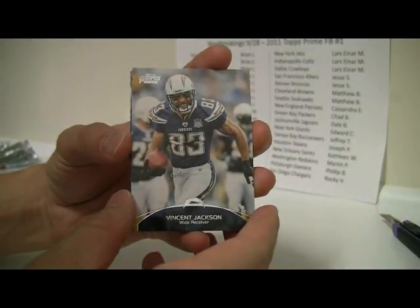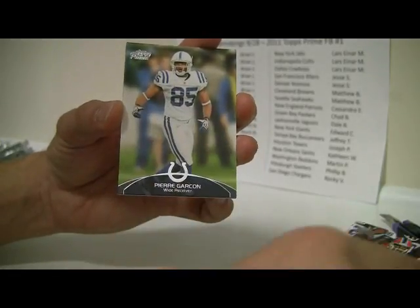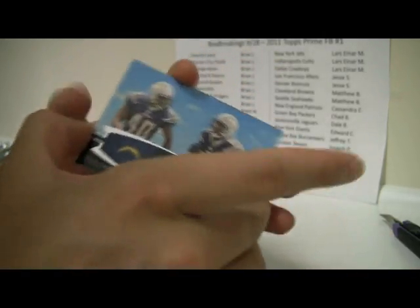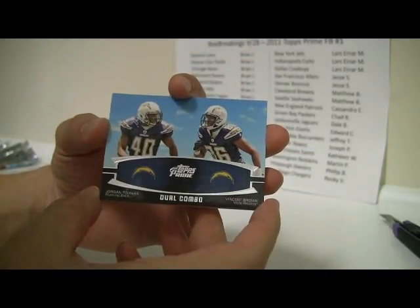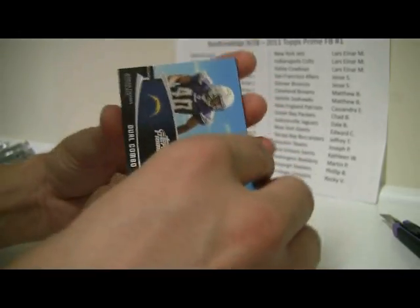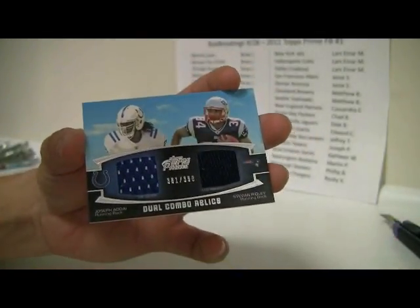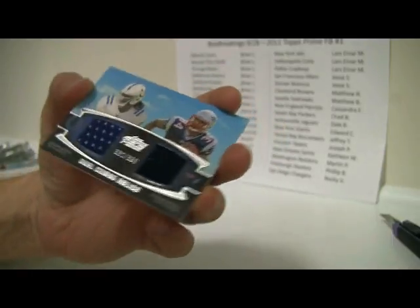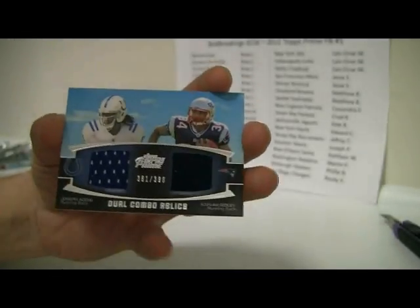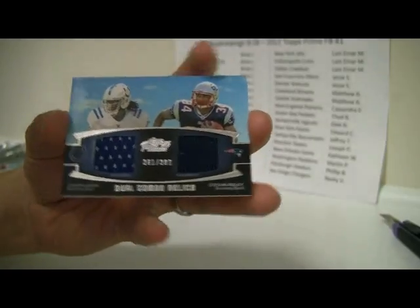And Vincent Jackson, Lee Evans, Pierre Garcon. Then a dual combo, Jordan Todman and Vincent Brown for the Chargers, of course. And then another dual, this one dual game used and player worn. Got Joseph Addai and Stevan Ridley, so the Colts and Patriots, number 361 out of 398.